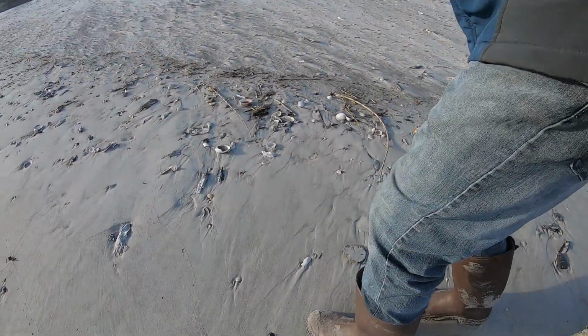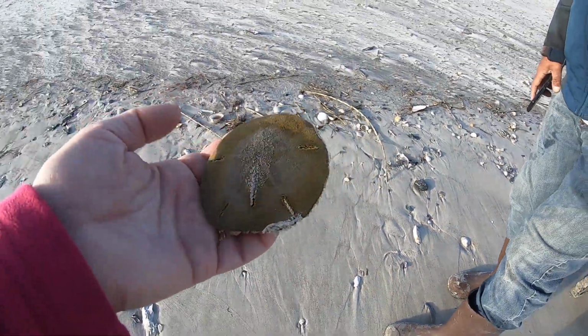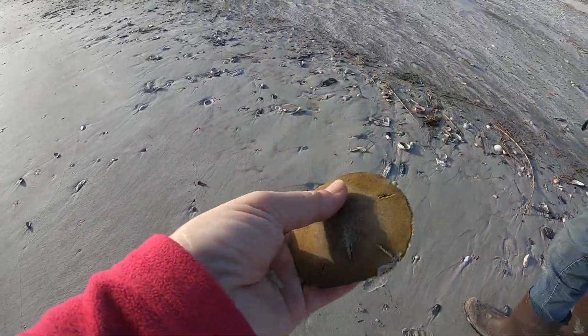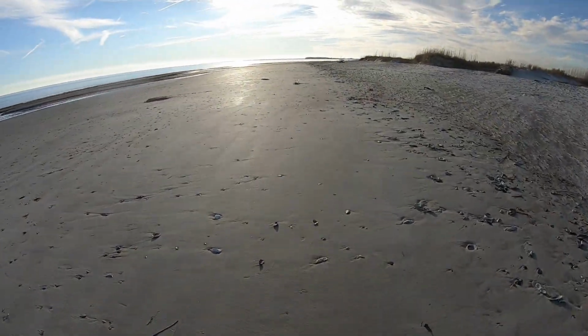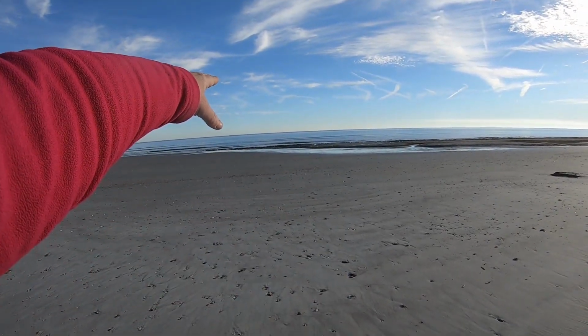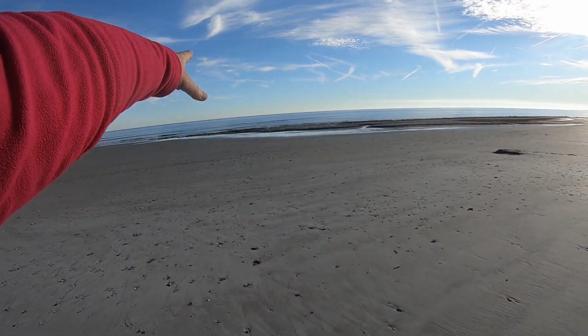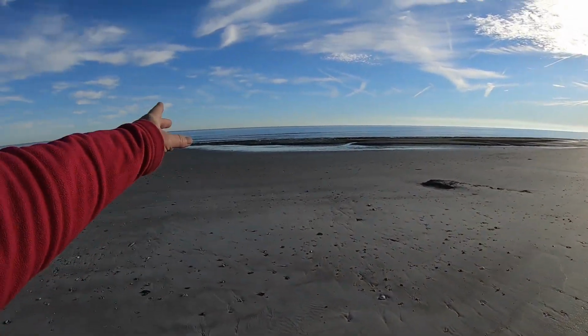Oh, sand dollar, don't run over it. I was about to step on that one. It is deceased. You see how far away the water is, and it's actually gone out another hour or hour and a half, and come back in. So it's a long ways.